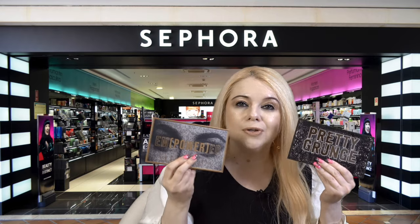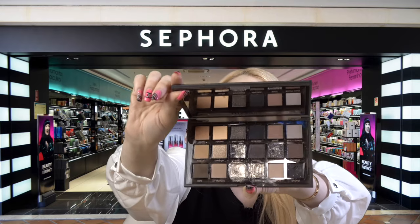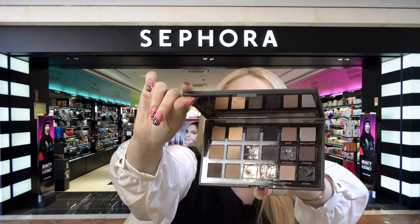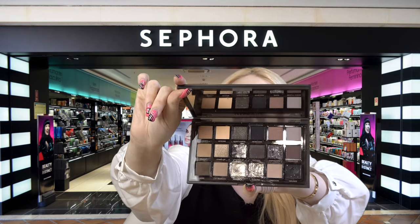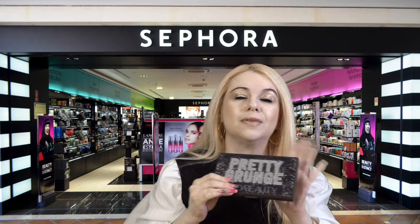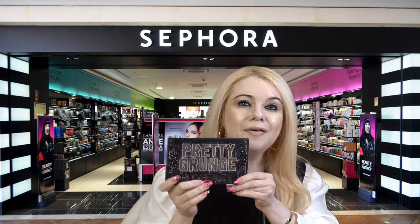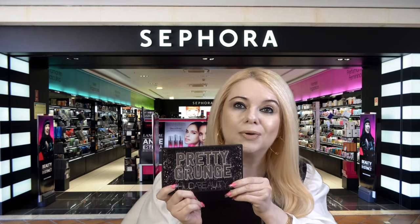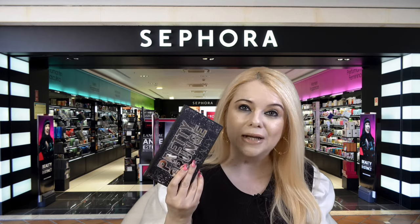They look so beautiful. Here, this one is the Pretty Grunge palette. Look at how beautiful these shades are. Such a beautiful, just looks amazing on the eyes. I really, really love this one. Honestly, when I was getting this palette, I wasn't sure how I was gonna feel about it, but I fell in love with this palette. I absolutely did, and I use this one all the time, and I get so many compliments when I wear this. And then this one is my oldie but goodie.